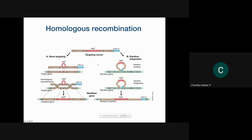When you put this into the cell, this DNA can have two fates. This DNA can just go and randomly sit somewhere, which is shown on the right. This is called random integration. This is not a specific event, so it's a random event. It's a transgenic. So here you did not achieve specifically going into a locus. So this is not a desired event.